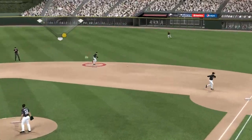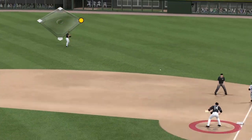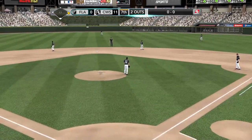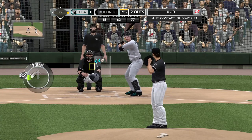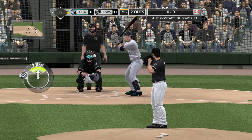Hit hard to second. So Jorge Cantu will come up. Oh, this is great patience at the plate. He lets the ball get deep in on the plate, comes in toward his hands, keeps his hands inside the ball, and drives it the other way. You make yourself a whole different ball player if you can take the ball the other way, as he just did.